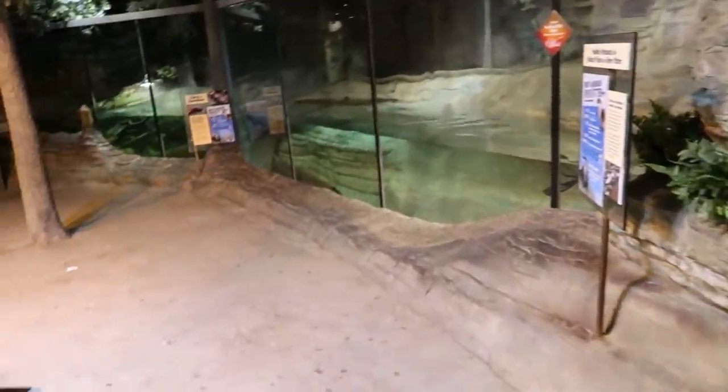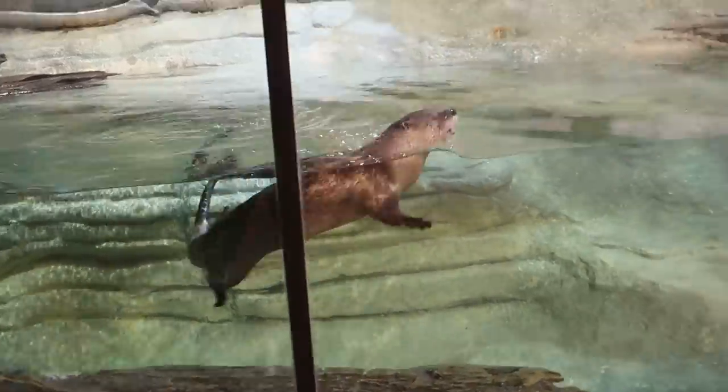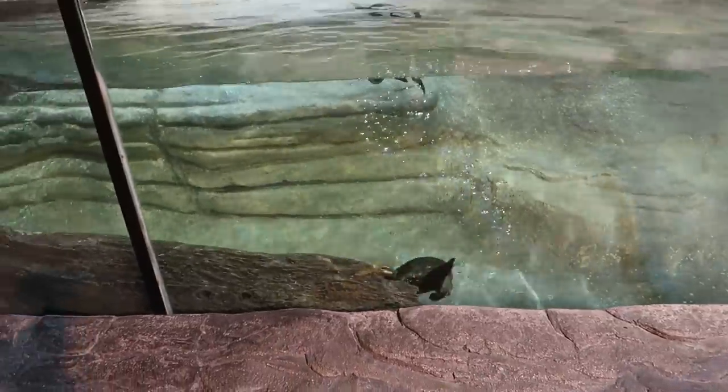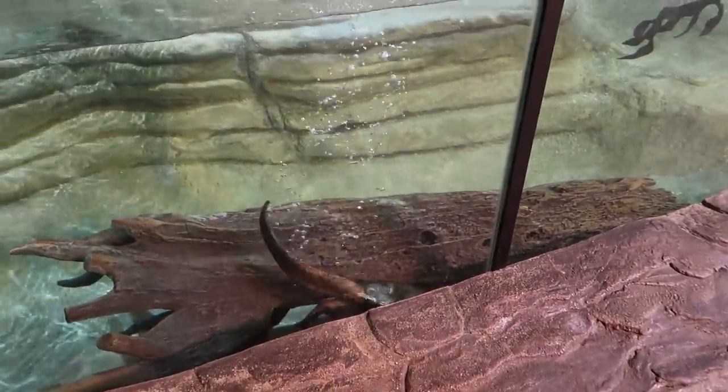Looks like we are now entering Illinois. What do we have here in Illinois? Oh, looks like we got some Illinois river otters here. Hey there, buddy. Oh, look at him. Oh, where's he going? Did he go in that log? Hey, buddy. Oh, you're so cute. Hey there. Oh, going back in the log.